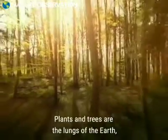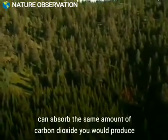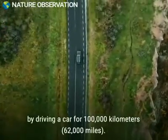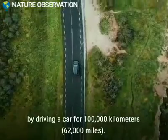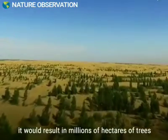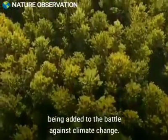Plants and trees are the lungs of the earth, and right now we could use a lot more of them. A single hectare of trees can absorb the same amount of carbon dioxide you would produce by driving a car for 100,000 kilometers. If we could successfully terraform the Sahara, it would result in millions of hectares of trees being added to the battle against climate change.